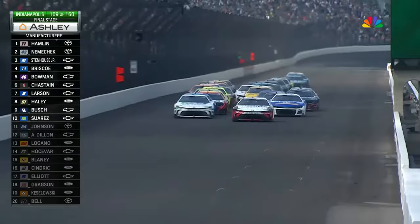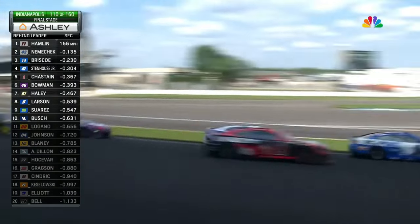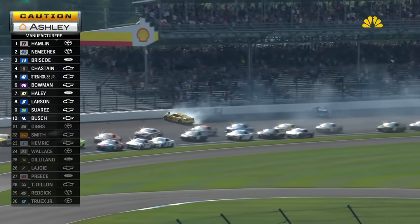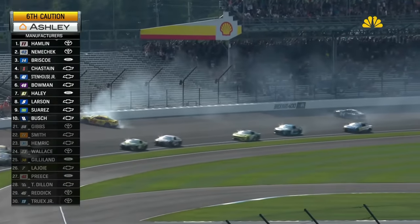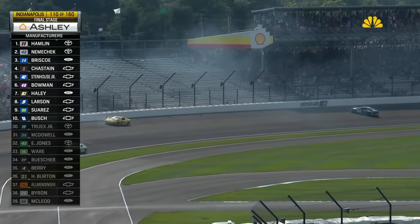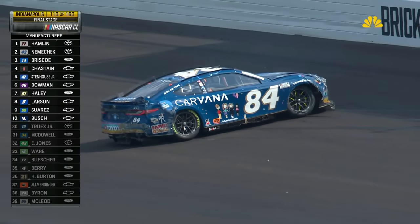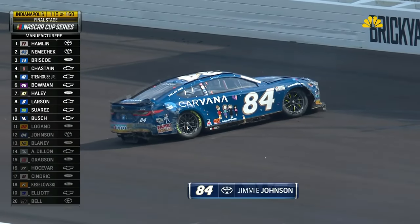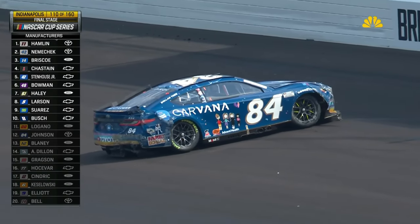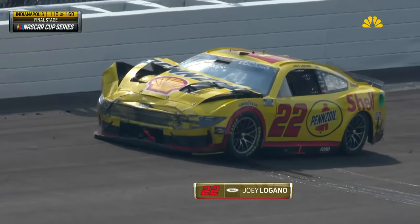That was a great launch by the 11 car, Denny Hamlin. Oh, and into the turn 1 wall early. The 22 of Logano and the 24. It can't be the 24. 84 of Jimmy Johnson. Well, business is picking up. Clearly, caution before this one. Now this one, all on restarts. Yeah, third restart accident today.